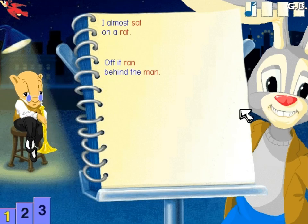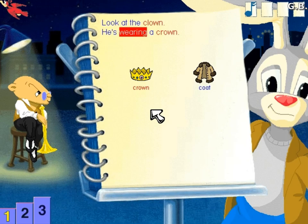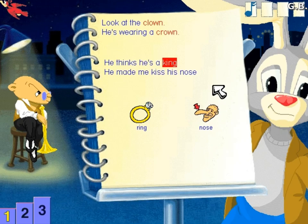Good work! Only 3 songs to go. Look at the clown. What rhymes with clown? Crown. Look at the clown. He's wearing a crown. Great job! Very, very cool. He thinks he's a king. What rhymes with king? He made me kiss his nose.